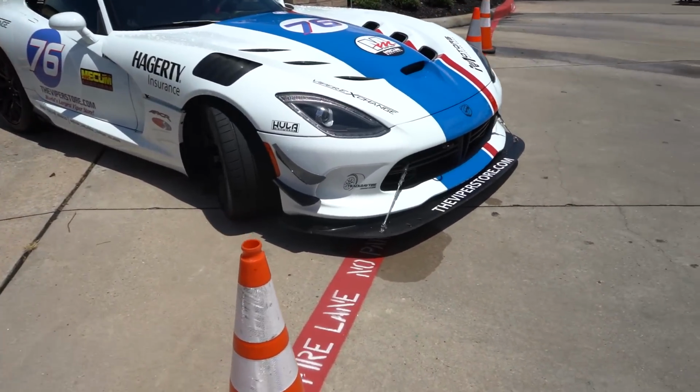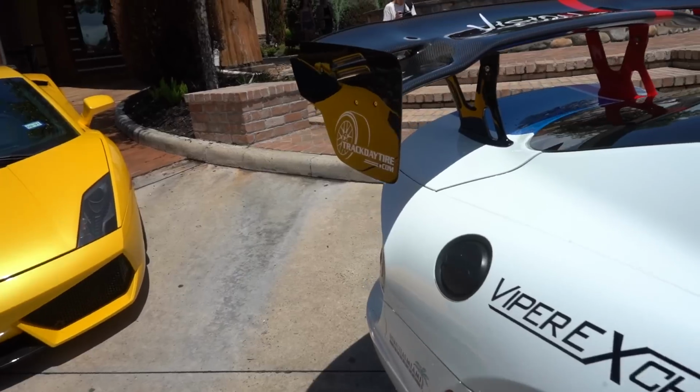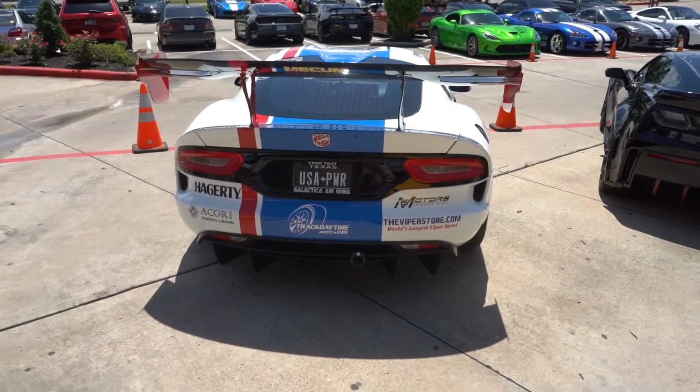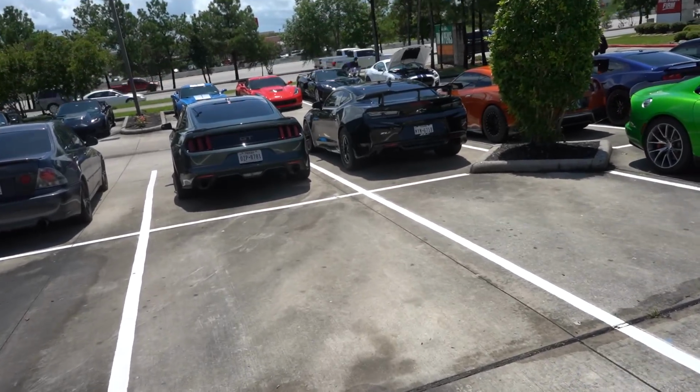This thing is absolutely just crazy though, man. Look at this wing back here. Oh my goodness. So crazy. And I love the plate. USA Power, baby. Yeehaw!